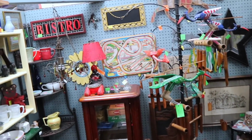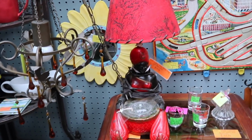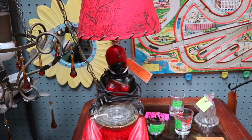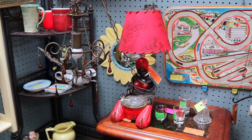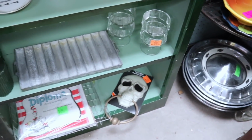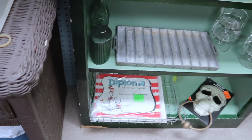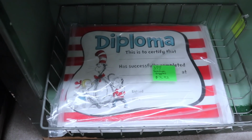This is a mix of new and old, but I do really like this lamp with the blackamoor and the ashtray. Great original shade. $60. You know, that's not really a wrong price for what it is. That's just what I would put on it myself. 1950s Chevrolet hubcaps, though there's a few things in here. There's some more creepy Halloween. Dr. Seuss diploma. I'd want to do that in rhyming if I were the teacher.